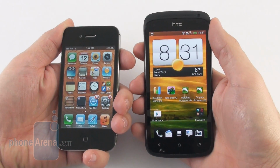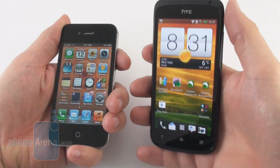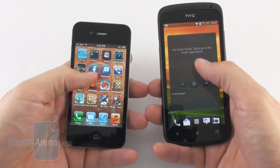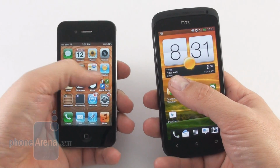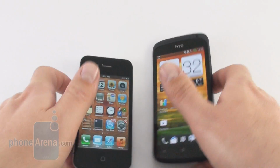HTC's handset is one of the most compact 4.3 inches we've handled, and it's thinner than the iPhone 4S. But for smaller palms, one-handed operation with the iPhone will come much easier, since its screen is 3.5 inches and the whole phone is shorter and narrower than the One S, so your thumb can reach everywhere.